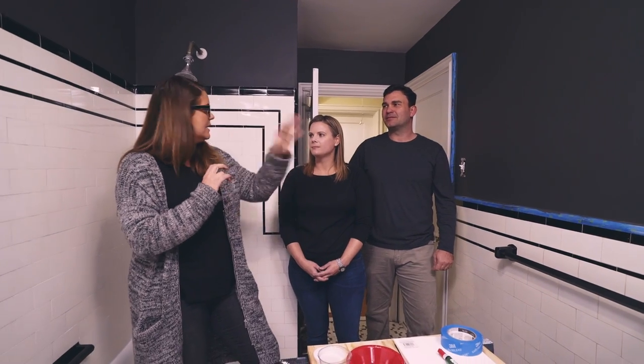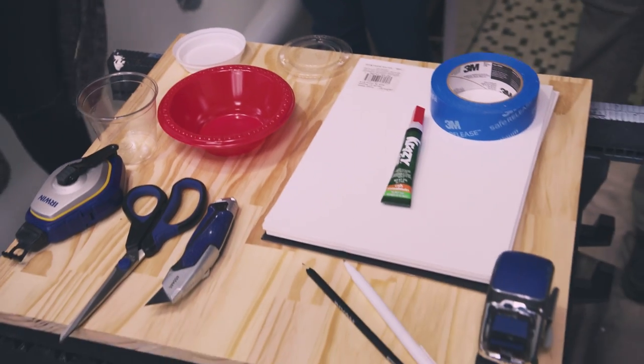And what we're gonna do today is actually add a little bit of a technique over the top of it. It's not gonna stay stark black anymore. Okay. We're actually gonna make our own stamps that we're gonna use on the wall.